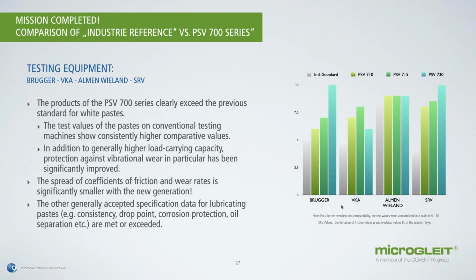Yeah, as you have heard in other terms, mission completed. When you compare the former industry reference against our 700 series, it's quite clear that gray against green, in all cases, it's much better. The good thing is that the beta is not only some kind of white noise, it's a really step change.